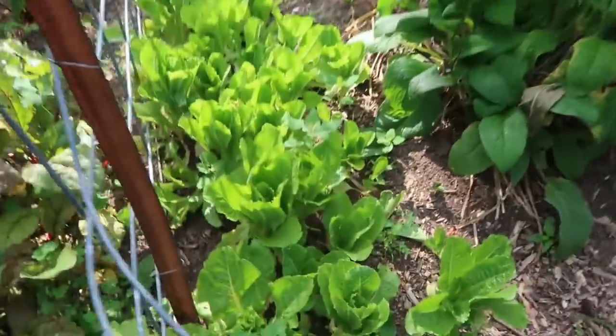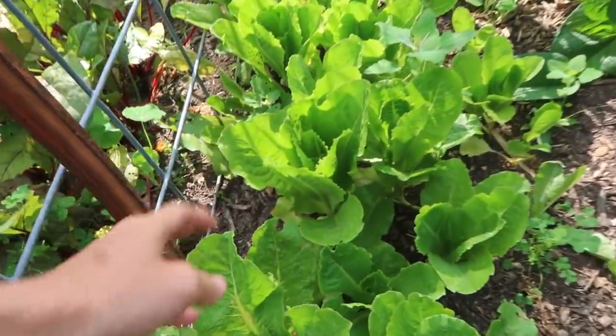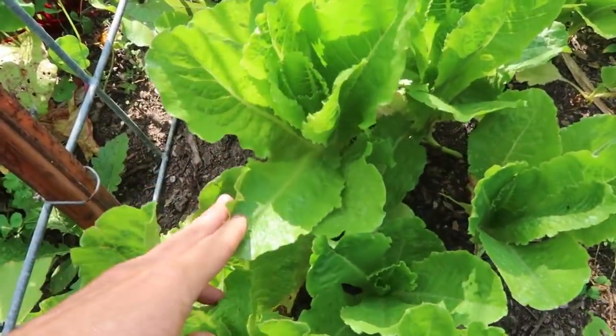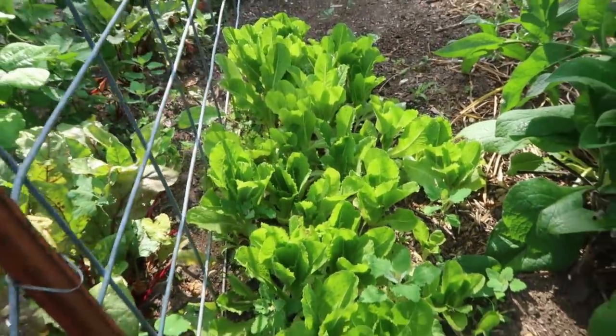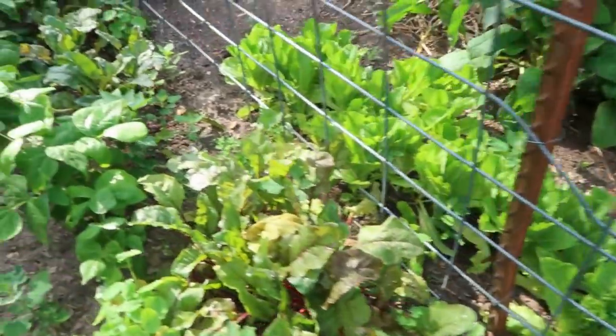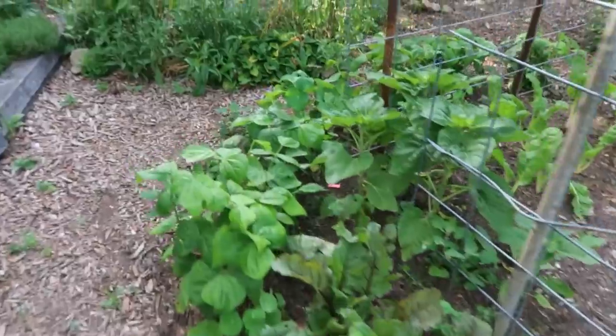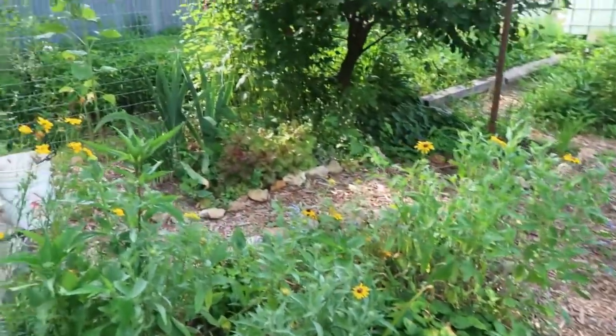On the other side, I'm trying some new lettuce, supposed to be heat tolerant, called crisp mint, and so far so good. It is kind of starting to bolt, but I tried to put it in a shady location, so we'll see. Hopefully that'll last a little longer. Coming around this side, we come to Esther's garden.